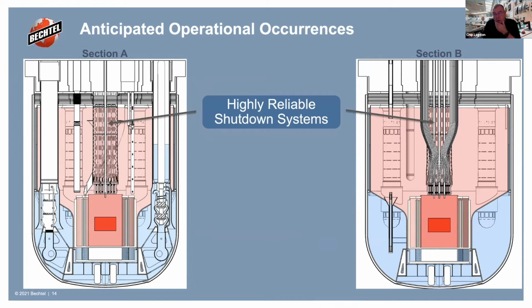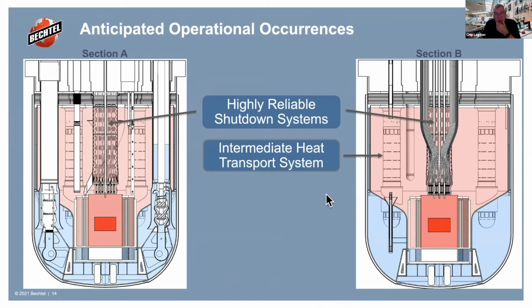Okay, the control rod drives operate fairly similar to what's currently designed. Highly reliable shutdown system. Intermediate heat transport, so nothing touches the primary. And this is done internally here. This is the pipe that goes out to the island behind for the steam production.